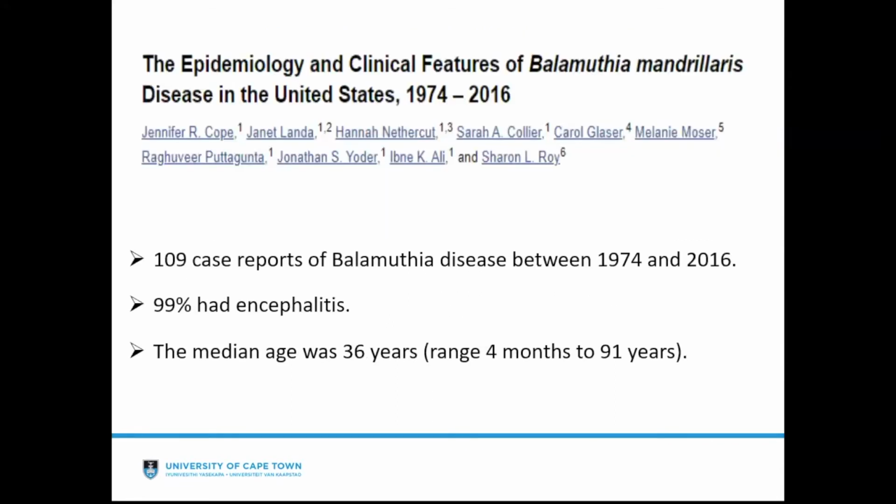In a study from 1974 to 2016, titled Epidemiology and Clinical Features of Balamuthia mandrillaris, out of 109 case reports of this disease, 99% in the US had encephalitis. And the median age was noted to be 36 years, and it could range from 4 months to 91 years, therefore showing that there is no specific age group that could get Balamuthia mandrillaris.